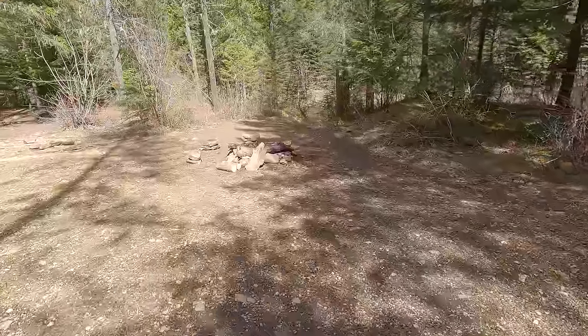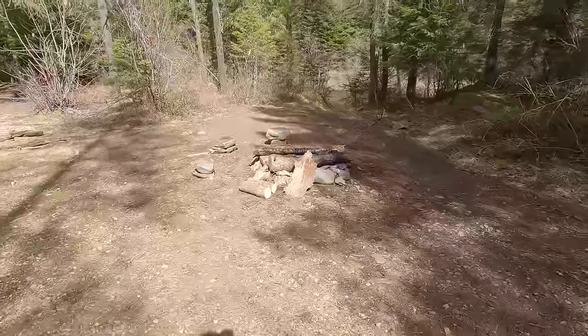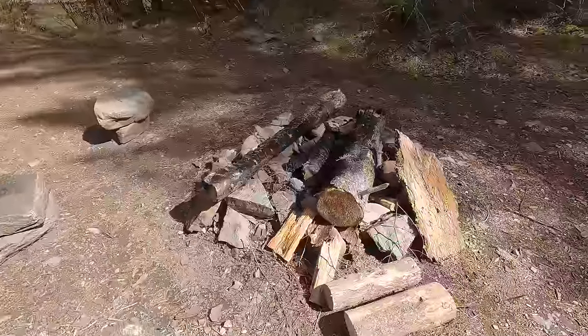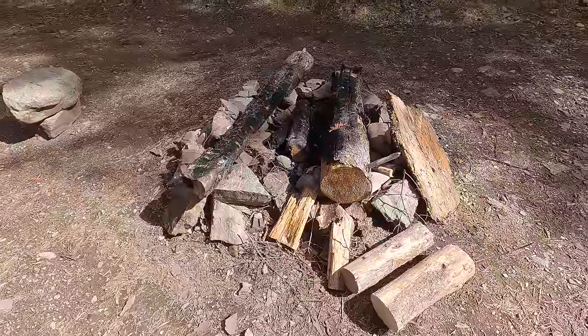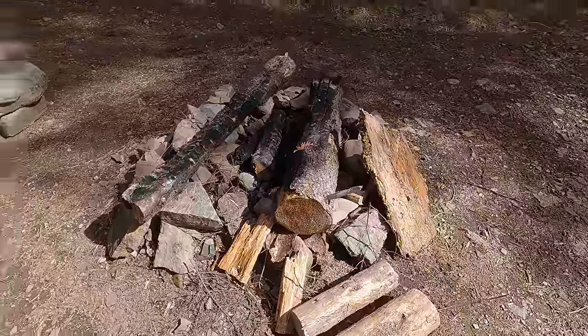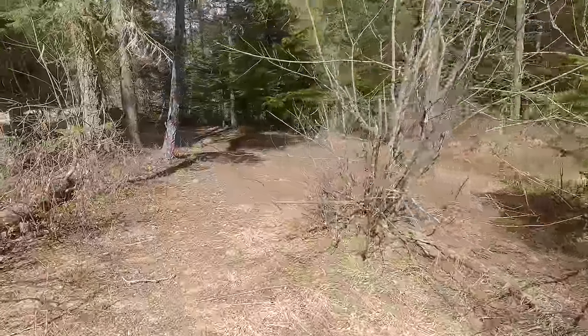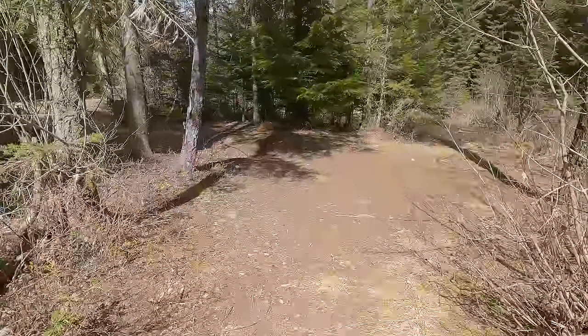All right, so we got our campsite here. We've got a nice looking fire pit. Looks like they got some good logs in there already, and maybe some extra. It's always a treat when you show up at a campsite and you find some extra wood and stuff like that. That's always a good thing. So I knew right there it was gonna be a good spot. We got the river over there, but over here I think is where we're going to set up camp.